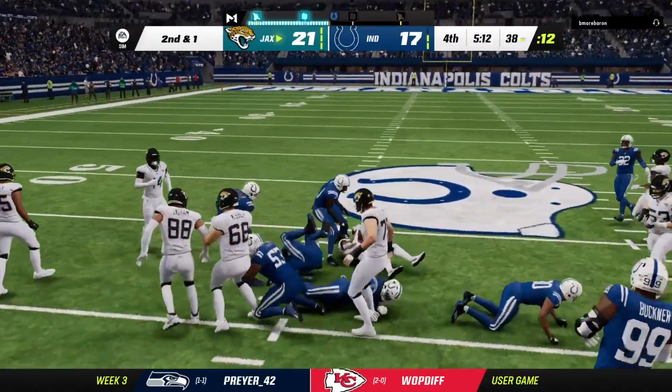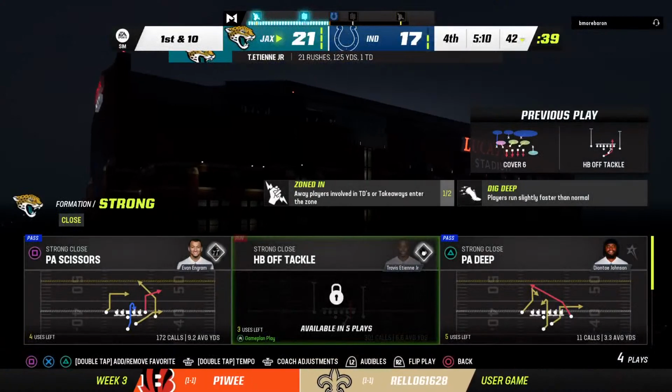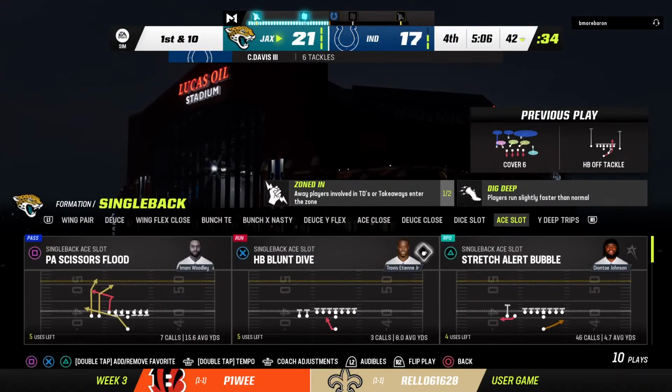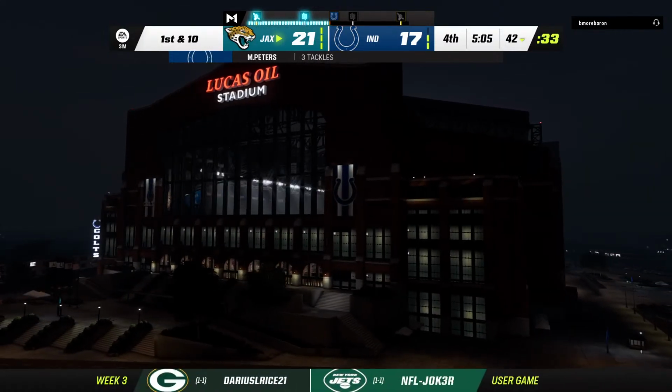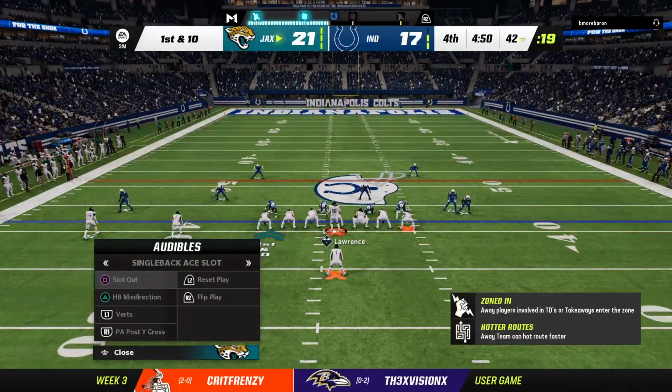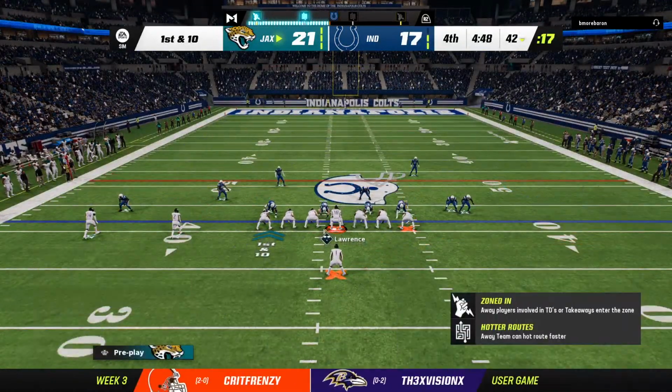Handoff running left is Etienne. And to the 42-yard line here and brought down there. 4 yards the pickup, first down. Well, with the fumble he had earlier, we know how key keeping the football is here. That fumble earlier probably at the forefront of his mind. Just hold on to this thing.